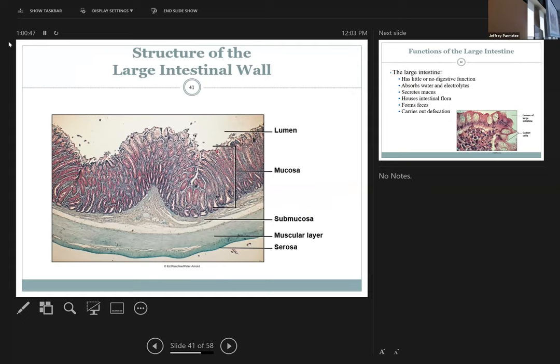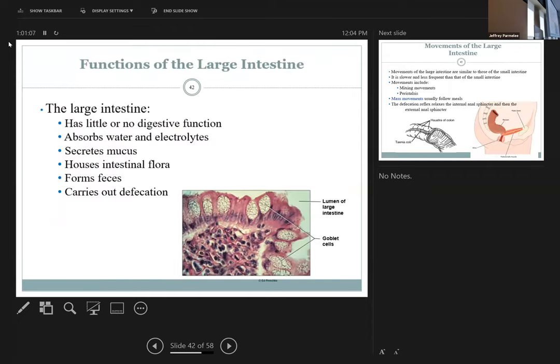All right. Large intestine, mucus cells everywhere, because by then you don't have any villi. You're just kind of moving stuff along. You've got a lot of bacteria in there, so tons of mucus cells. So no digestive enzymes per se.